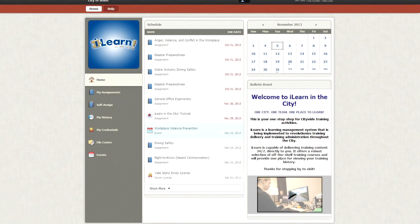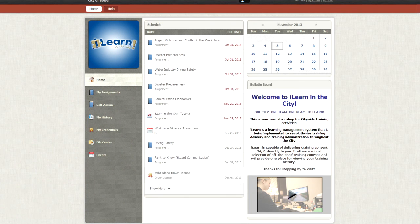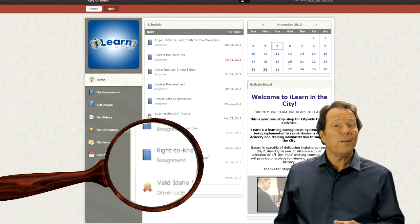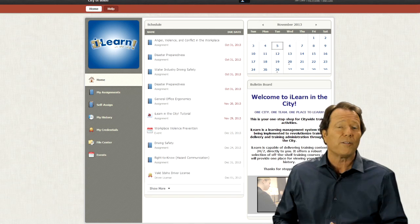Another term is events. Events are in-person activities that you may be attending. They are noted by a small calendar icon in your schedule. Credentials is another term. It may be a license, a certificate, or a training curriculum that's been assigned to you based on your job duties. The credentials icon looks kind of like a medal. Your training schedule may include any upcoming training, assignments, credentials, or events.